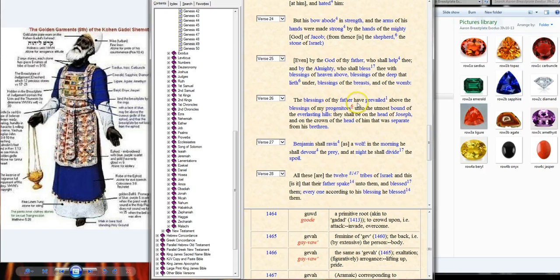The blessings of thy father have prevailed, and the blessings of my progenitors, unto the utmost bound of the everlasting hills, and they shall be on the head of Yosef, and on the crown of the head of him that was separate from his brethren. So saying, only the people that really receive those blessings from the Father are going to be seen as separate in the sight of the Most High.